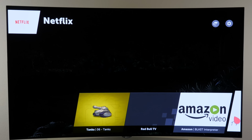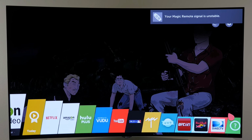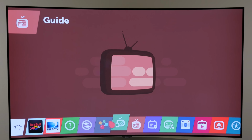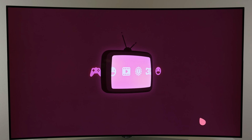Now if we go over here to the home, you can see that we have our live TV as well as web browser right up here. And we can click over here, and this is actually going to give us all of our different applications. So there's a ton of different stuff that you can try out for yourself. But then if you just go over here to the LG Content Store, this is going to allow you to download applications as well.